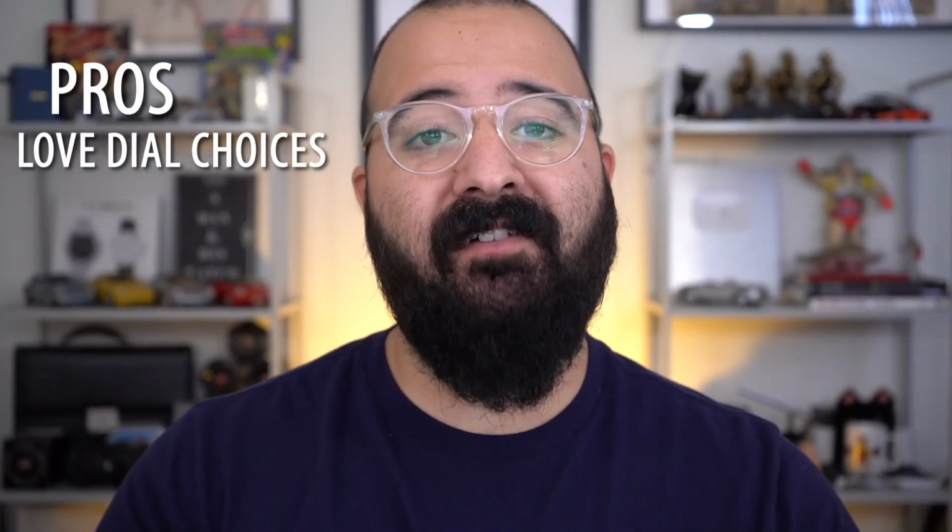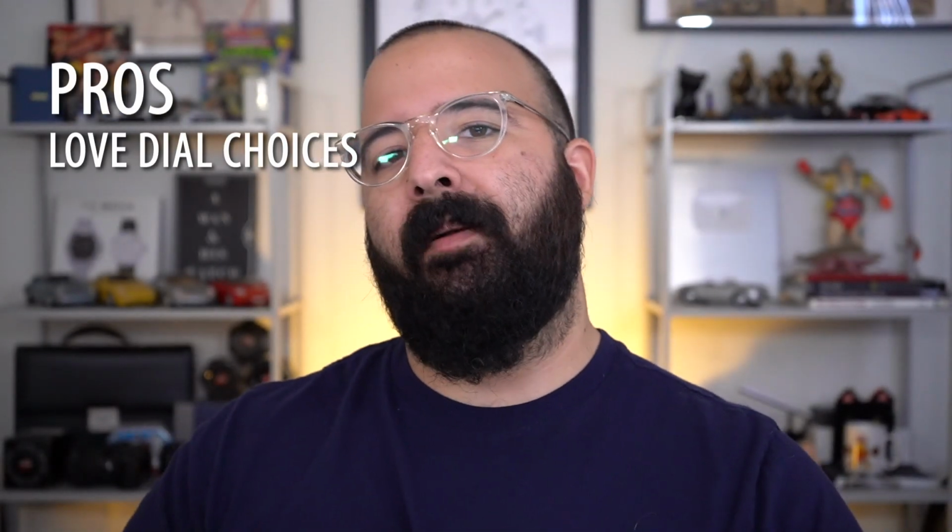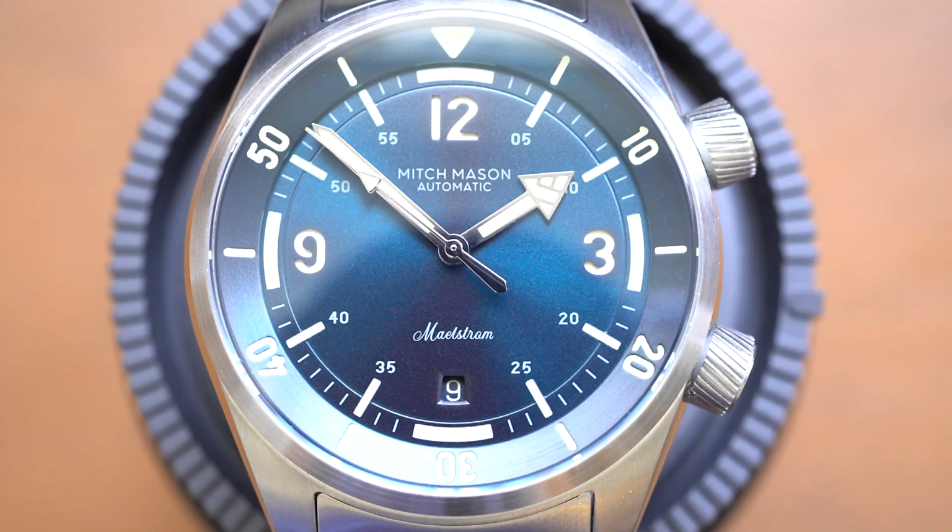Now let's get into the pros and cons. Pros. I actually love the dial choices on the Maelstrom, however you want to pronounce it, on these dive watches.